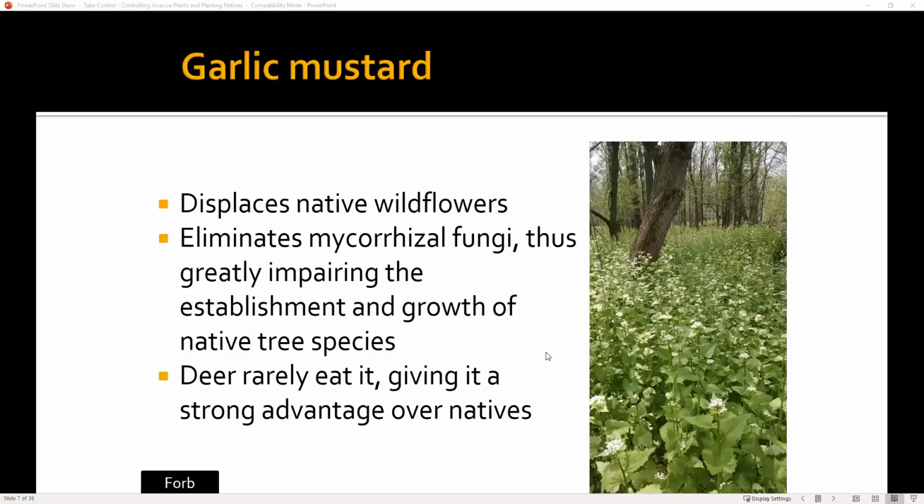The problem with garlic mustard is, first off, it displaces native wildflowers, like Japanese stiltgrass does. This is a picture of what should be a beautiful scene of spring wildflowers. It was taken in the middle of April, when we should have all of those flowers open, from celandine poppy to blue phlox to jack in the pulpit, spring beauty.